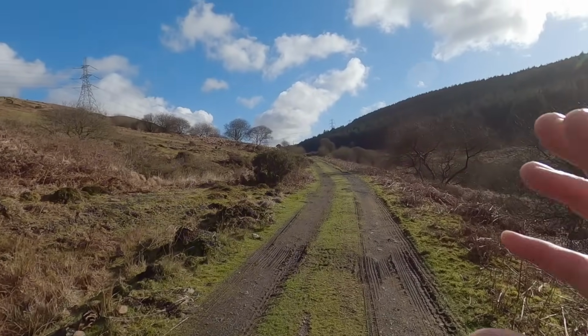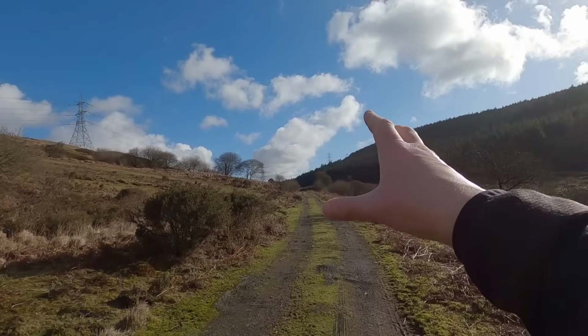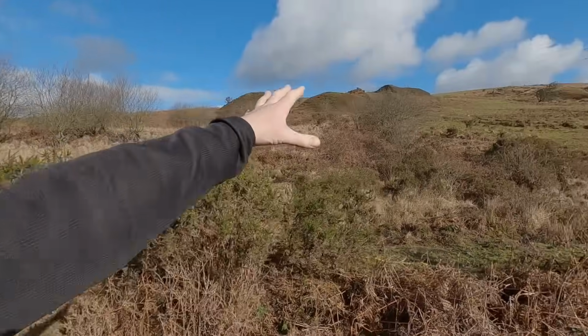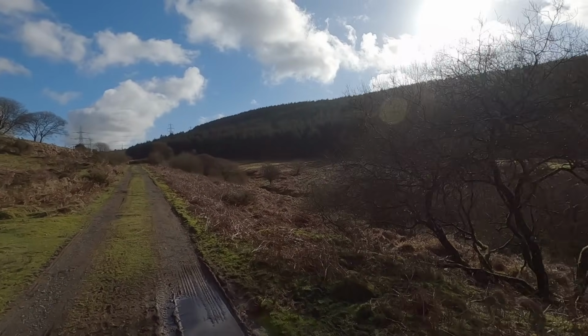I've decided to go the way of the cattle because I ain't going to hurt them, and I think they're quite cute, and also this is where any remaining buildings might be from the brickworks. It was all on this side over there. If I do see anything over there from a distance, I'll have to make my way around and go and look at it.